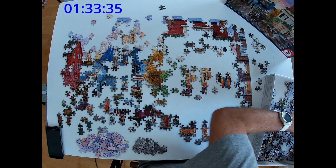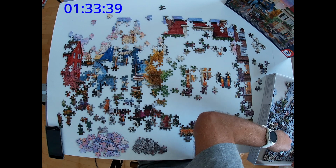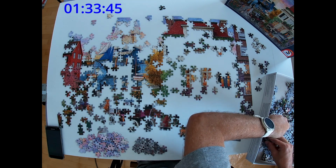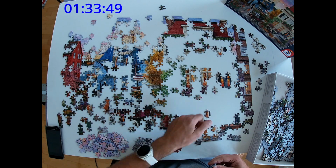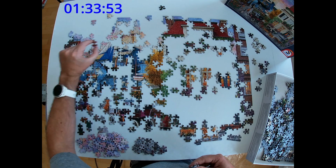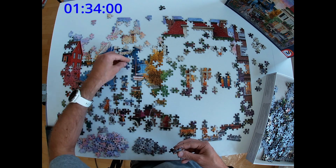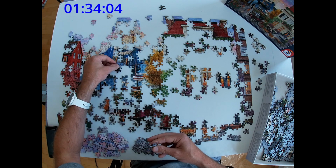I want to show you some puzzling in real-time speed now. As you can see, I'm still puzzling out of the box. I'm just using some seconds to grab some arbitrary pieces that look nice and have hardly any problem to place them, although they are spread all over the image. Please note that I'm 19 minutes into the solve and I'm still far from the gap filling stage.